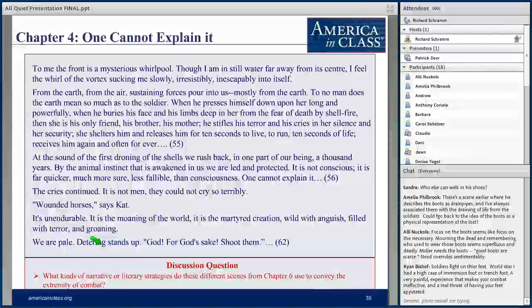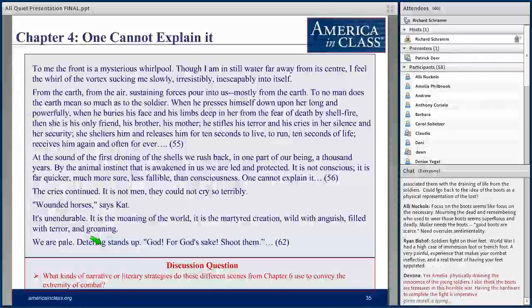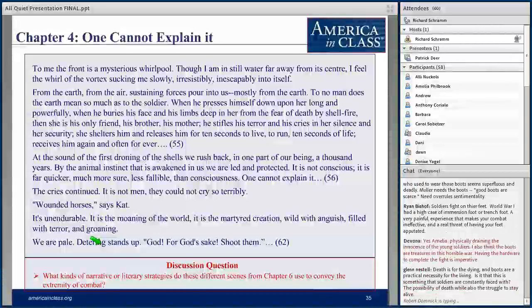Now, our question about the boots, we have some really good responses. Amelia Philbrook writes, there's a scene earlier when he describes the boots as drain pipes, and I've always associated them with the draining of life from soldiers. Could go back to the idea that the boots are a physical representation of the lost. Ali writes, the focus on the boots seems like a focus on the necessary. Mourning the dead and remembering who used to wear those boots seems superfluous and deadly. Mueller needs the boots. Good boots are scarce.